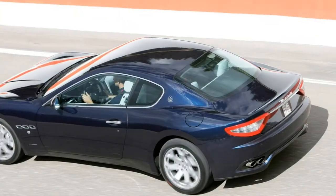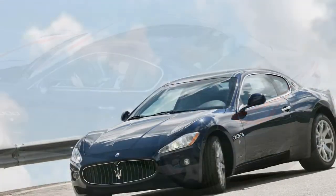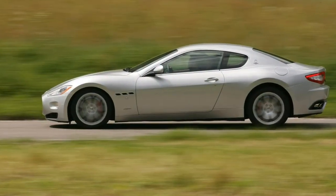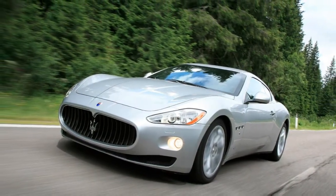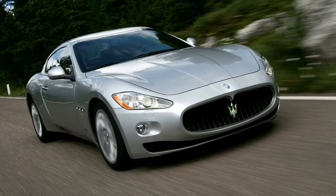Height and reach power adjustment for the steering is provided, and both front seats are electrically adjustable, albeit with a bit of a stretch to reach the controls on the sides of the seats. Supple leather and aluminium colored inlays are used throughout the sumptuous interior of the GranTurismo, and it really feels a special place to sit. Quality is good too, and the tactile materials are a big improvement over previous Maserati cars.